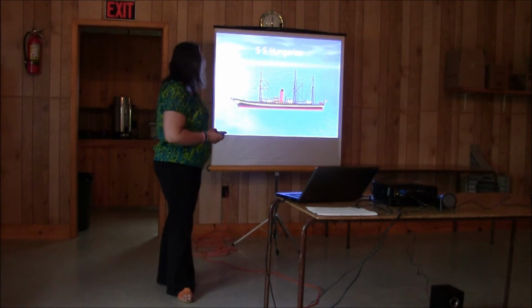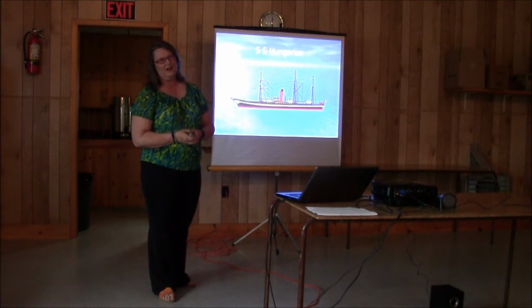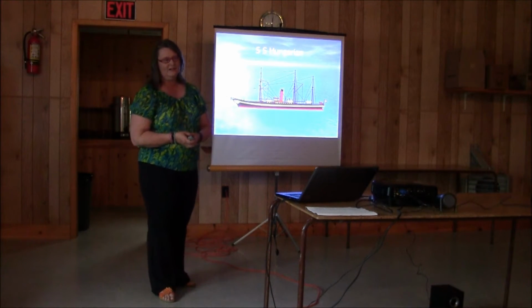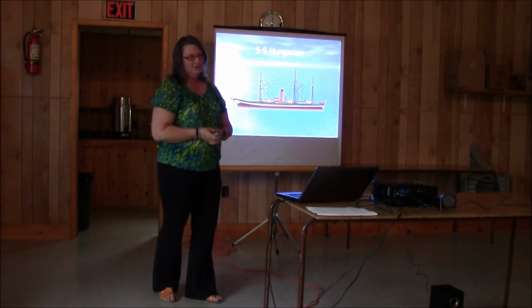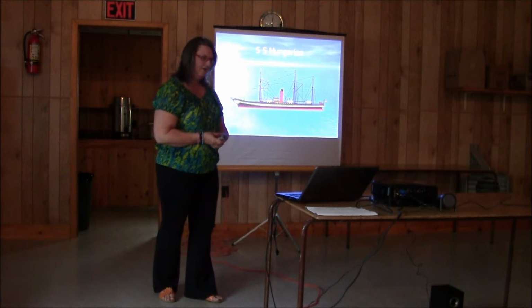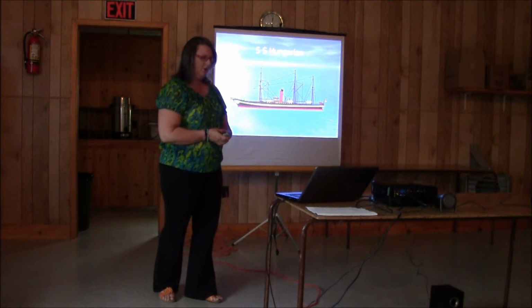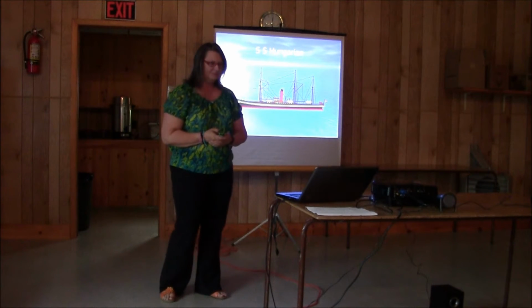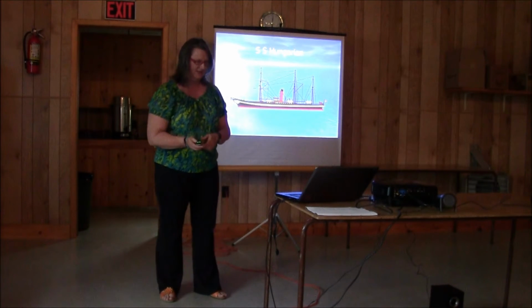And this is just an artist's impression of what the Hungarian would have looked like. There aren't any pictures that we can find in the archives of the actual ship Hungarian, although it had several sister ships, and there are some photos of them. So you can see it's a three-masted ship, and it has the smokestack because it was a steamship.